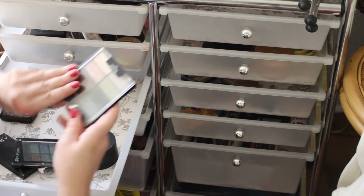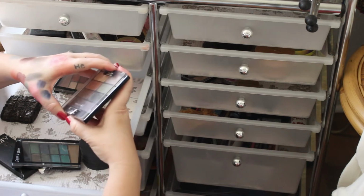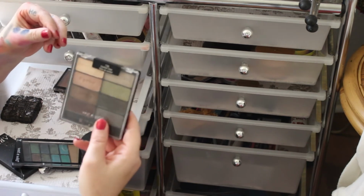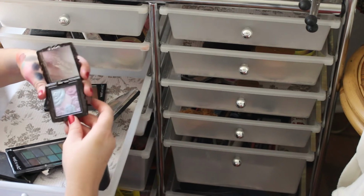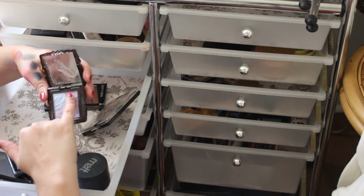I will never, ever, ever get rid of this. This is the Comfort Zone Wet n Wild palette. The original formula, which I like better. And I have a backup, brand new. If anybody wants it, you can buy it from me. I am giving you that crate free. This is, you know, keeping this because it was given and it's gorgeous.